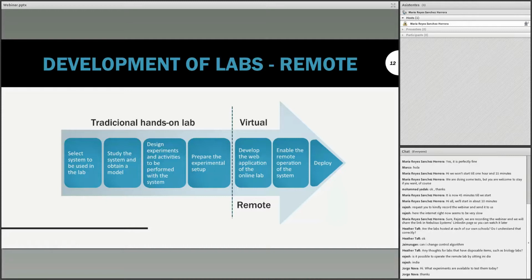Moreover, in case you want to have a remote laboratory, not only the web application is needed, but you also need to enable the remote operation of the experimental system in your lab. Of course, this is also the case of virtual laboratories that use simulations that run on a server. Finally, both for virtual and remote laboratories, you need to deploy the web application into an e-learning platform where you can make it accessible for your students and use it for educational purposes.